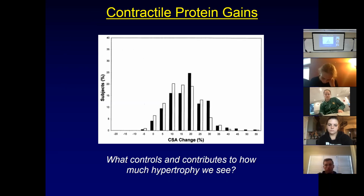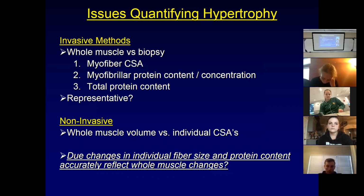How do we turn that signal on? What are the signaling steps? And what's the benefit of it? That's what we're going to try to get at from a contractile protein standpoint. Okay?